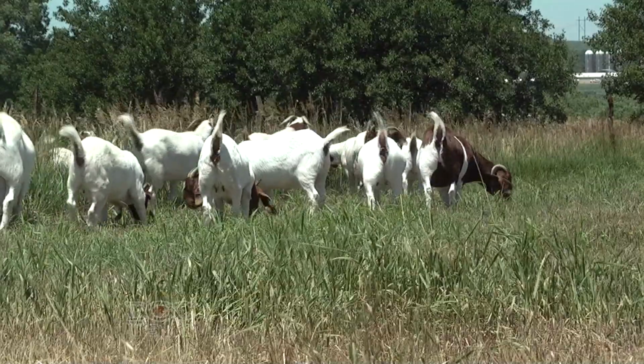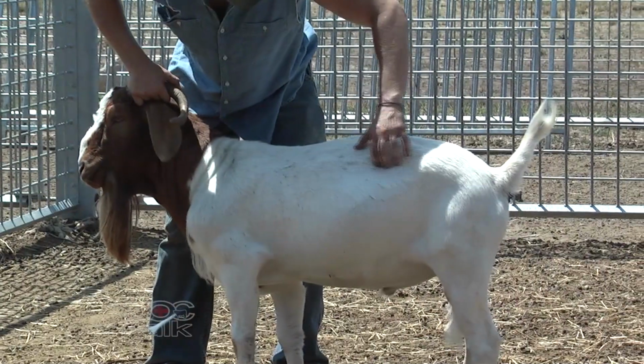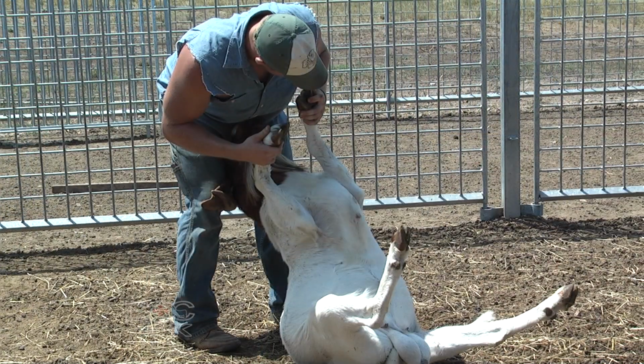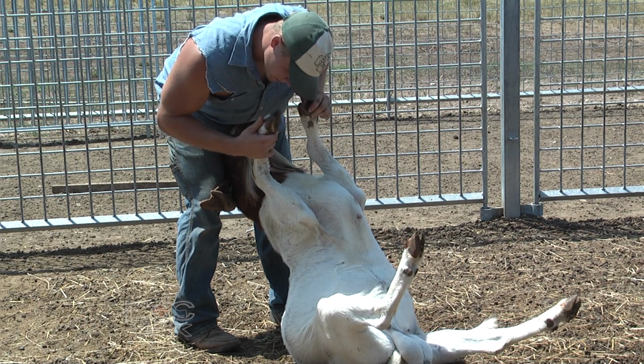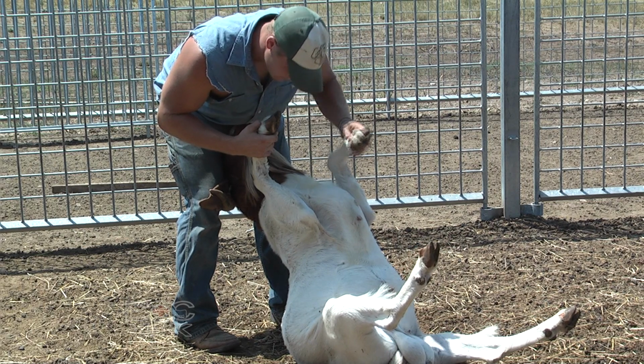And oftentimes when I'm helping a producer, we'll do those all in one visit. So if I'm there to do a breeding soundness exam, I'm also looking at his body condition score. I'm also trimming his feet if he needs it, or the doe's feet, getting them ready all at once. So it's not a multiple visit event. Much of that occurs seemingly seamlessly as we do those exams. And I think that's another thing that's important for producers, to get that working relationship with your veterinarian.